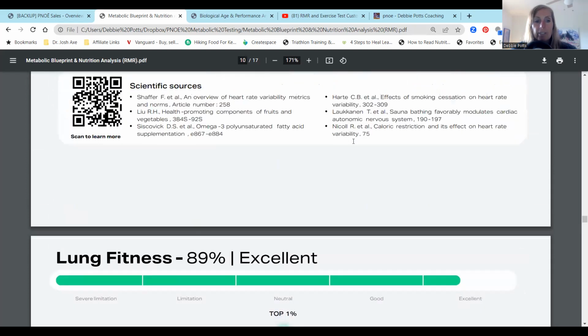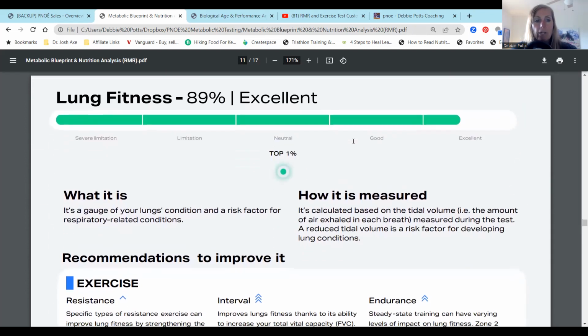Really important part. So let me just touch on this one briefly. So lung condition, risk factor for respiratory-related conditions. How do we measure this? This is calculated based on the tidal volume. Tidal volume is the amount of air exhaled in each breath measured during the test. And a reduced tidal volume is a risk factor for developing lung conditions.